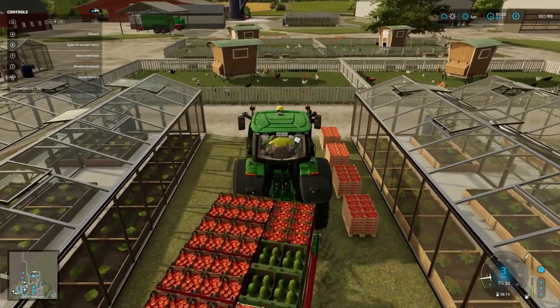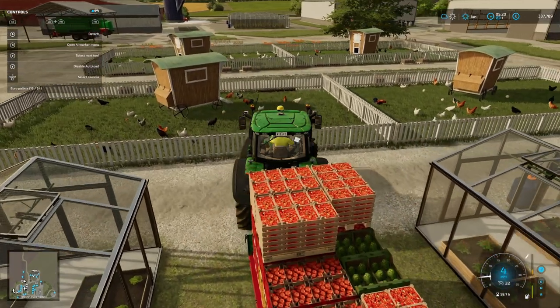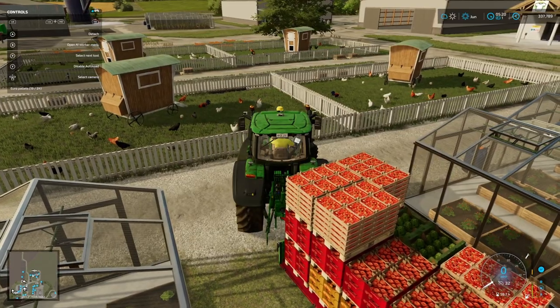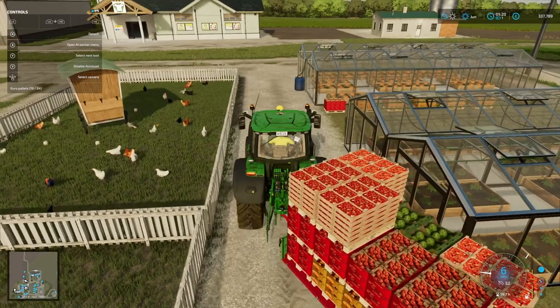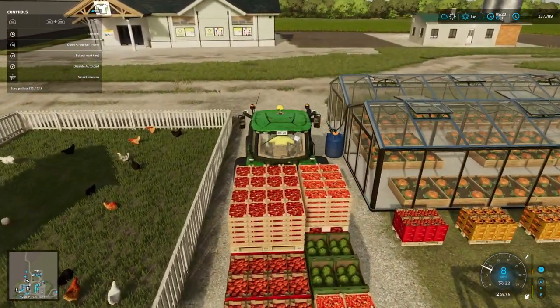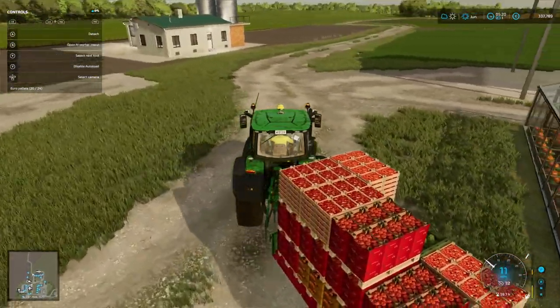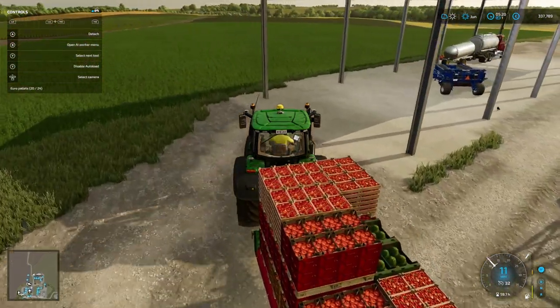Could hold some vegetables as well in terms of salad ingredients, tomatoes, lettuce. Pumpkins for soup and pies. I remember we want to do some pumpkin pies. We want to buy the bakery fairly soon as well.